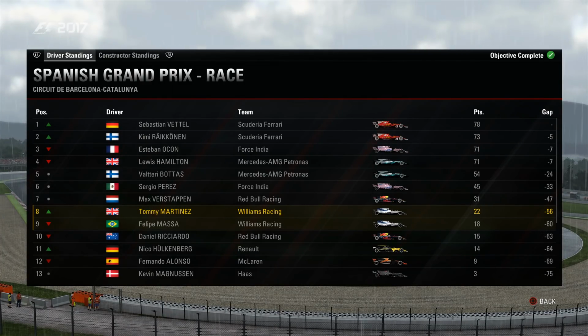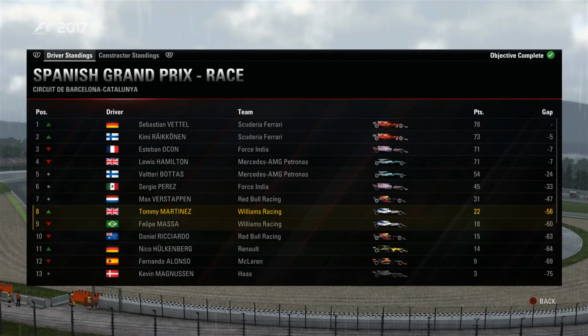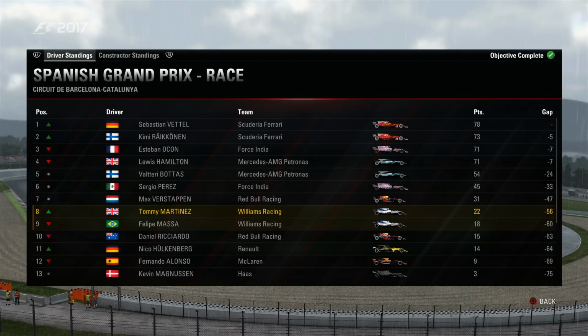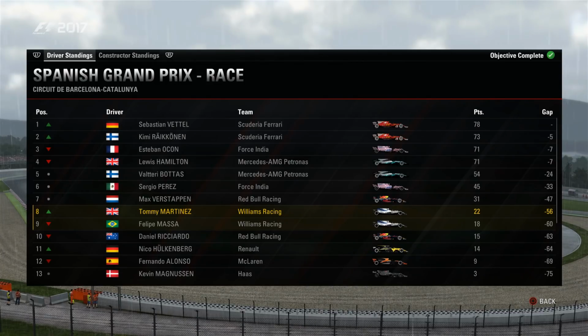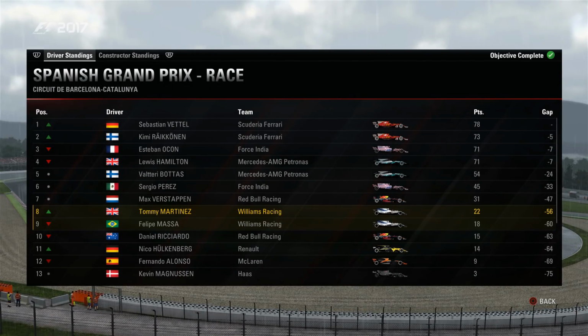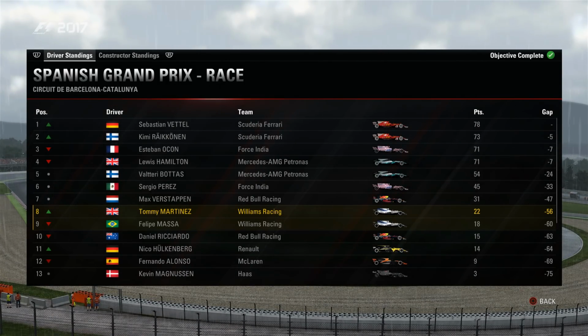Sebastian Vettel takes the lead at the top of the pile with his teammate Raikkonen 5 points behind him, and Raikkonen 2 points ahead of Ocon, and also Hamilton as well there. So that top four is incredibly close in the championship as we overtake Felipe Massa in the driver's standings there.